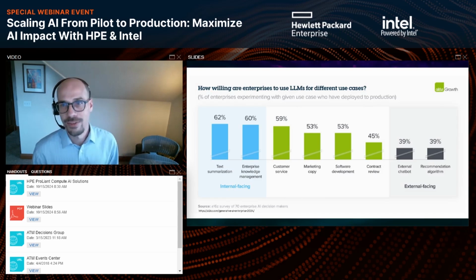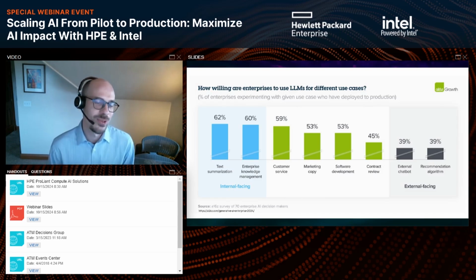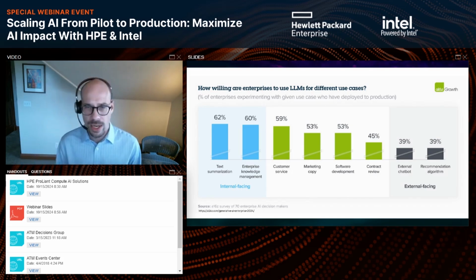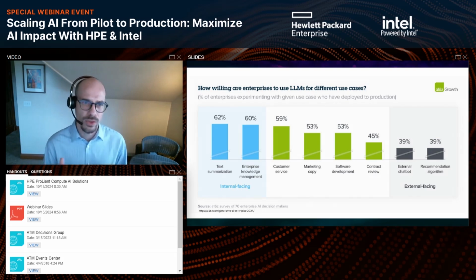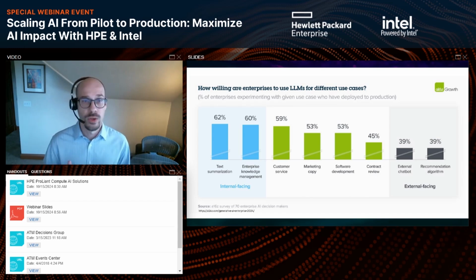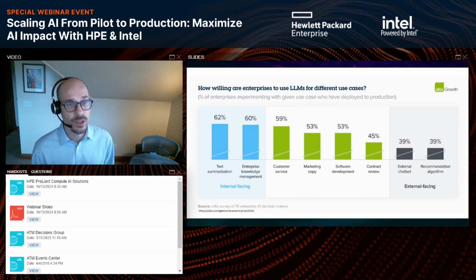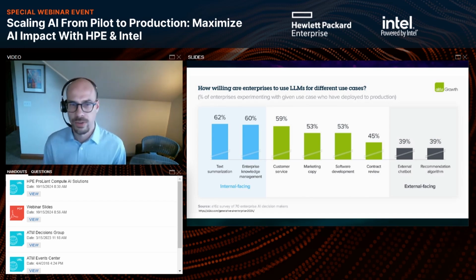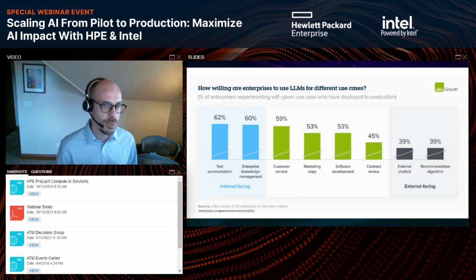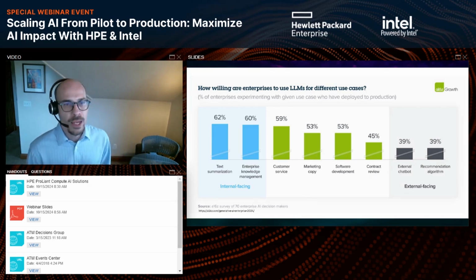This is actually something I grabbed from A16Z, and the reason why I did this is just from a week or two ago. They interviewed about 70 AI enterprises and just wanted to see where they're actually having success deploying large language models, and it aligns exactly to what we're seeing here at HPE, where it's a lot of what I've just covered: customer service, marketing, software development, those sorts of things that you can see here.